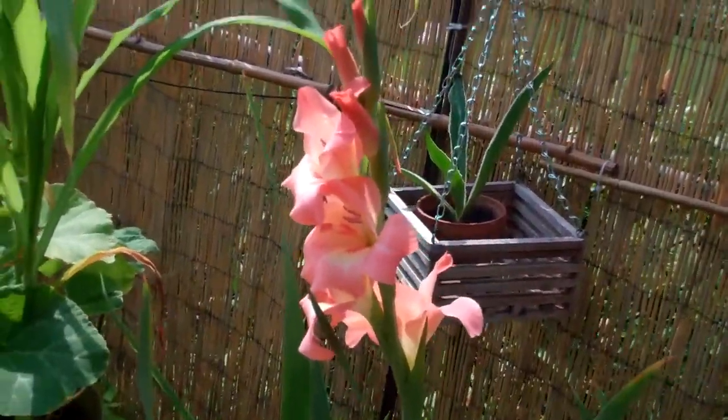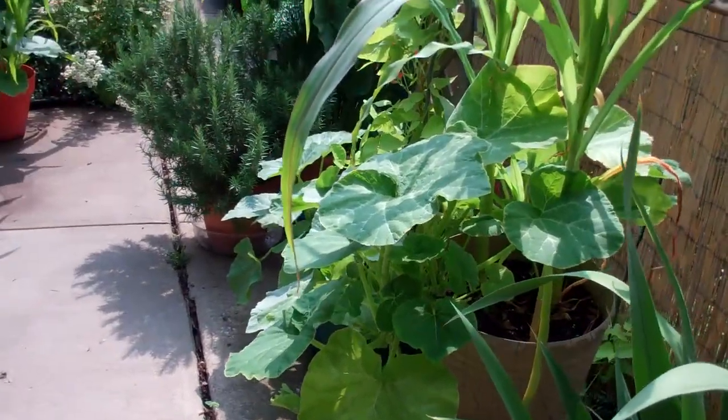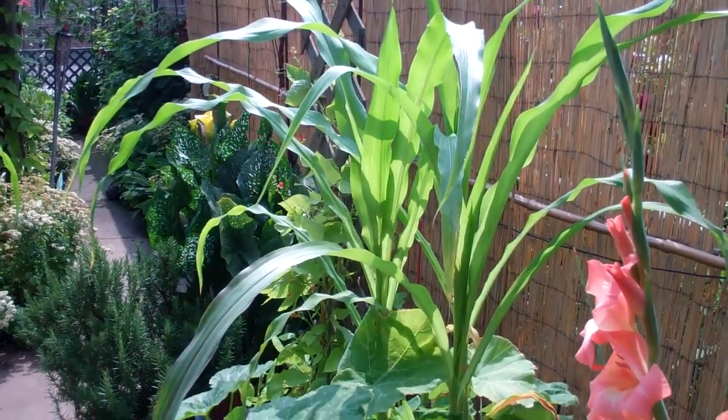It's a beautiful sunny day in Chicago, a bit warm and humid, but still very nice. I thought I would do a quick garden tour for my YouTube friends and family. Here's some of that corn I've been growing. I think it's grown a foot overnight.